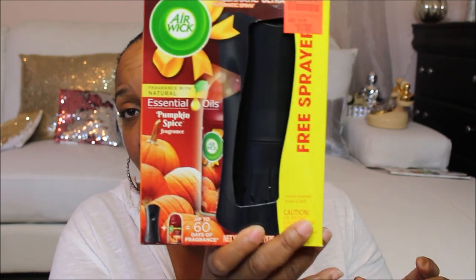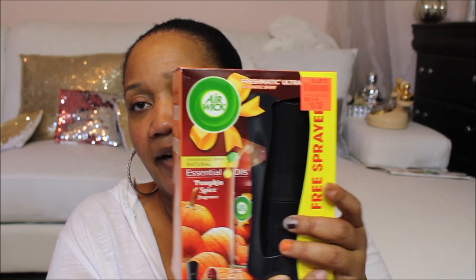And then also from Ollie's, I found this Airwick Freshmatic spray. Well, let me not get it mixed up with Glade. The essential oils Freshmatic. And this one is in pumpkin spice, you know, of course, the time of year. But it was $1.99. You know, these aren't $1.99 in the store. So I got this because it comes with the sprayer and the actual scent refill. So, yeah, I got that for $1.99. So you're paying $1 for each, pretty much. So that was a deal.